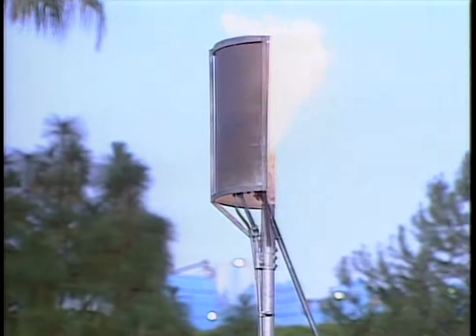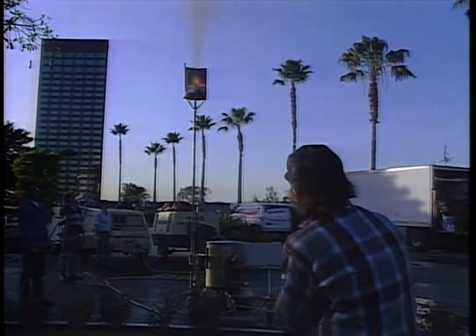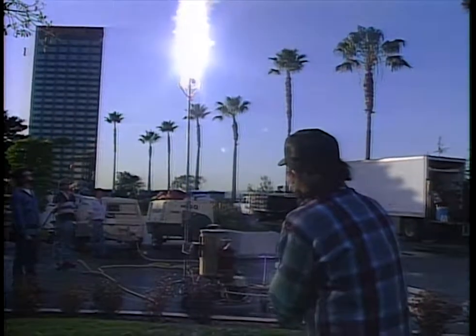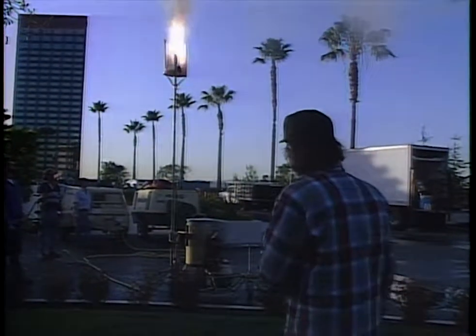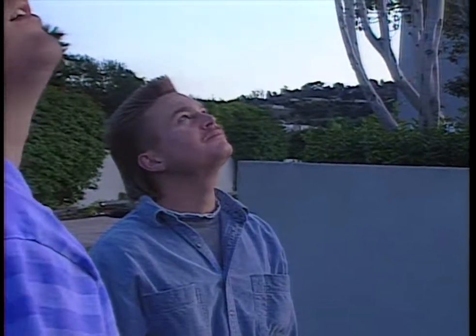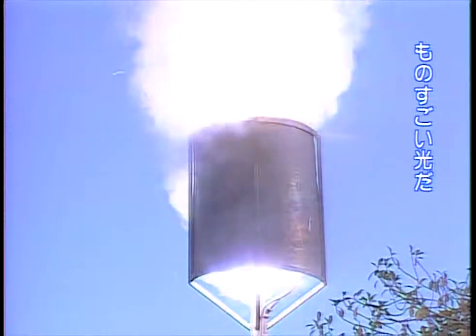Okay, now try. When bright flashes are desired, a small amount of the dust is released. It's sucked into the flame and explodes. This daytime test can only foreshadow the power of the effect against a black night sky. It just puts off an intense amount of light.